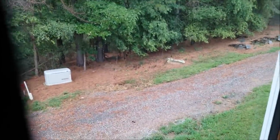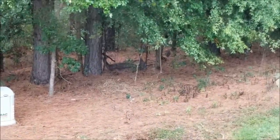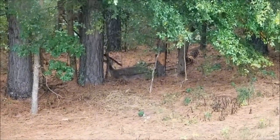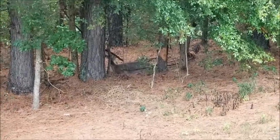So here we are, August 24th, and it's raining. And I peek out my window, and I saw a silhouette there. And there's a doe bedded right there, right outside my bedroom window.